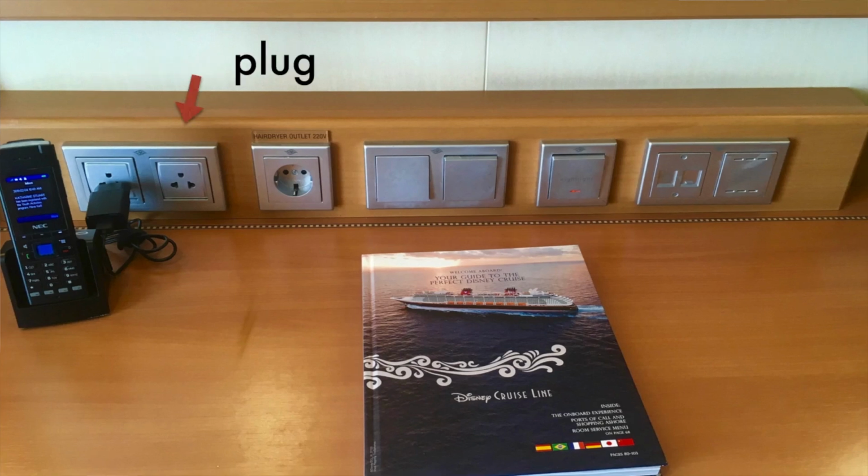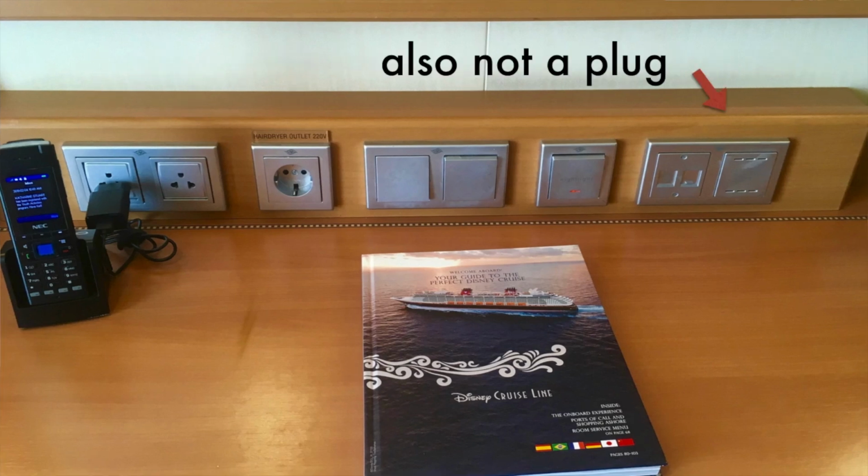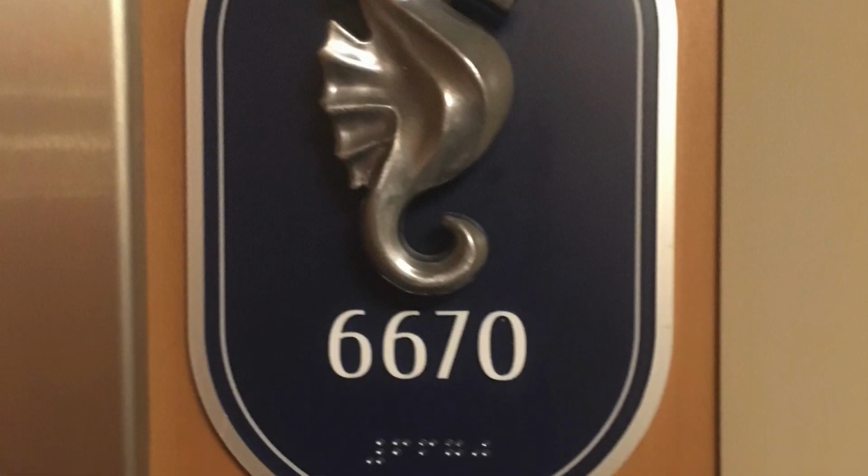I highly recommend that you buy a USB splitter if you have a lot of devices to charge, and then you could actually charge more than two things at the same time. So I highly recommend a splitter. I'll put a link down below to the one that I have at home, and had I known, I would have brought it.